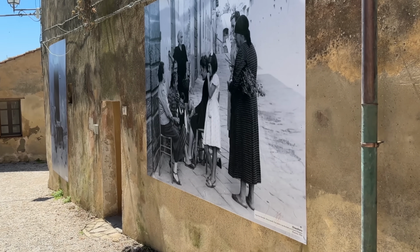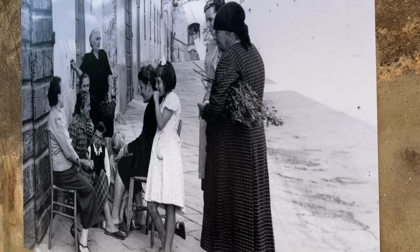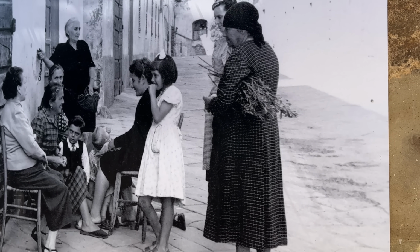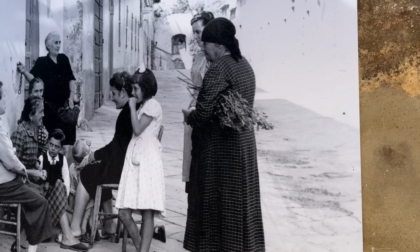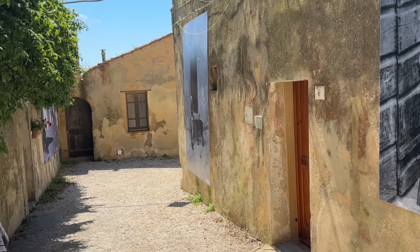Then we turned a quiet corner and found ourselves on a narrow back street running parallel to the main road. That's where we came across something quite unexpected, large black and white poster-sized photographs showing everyday life in the village from years gone by.